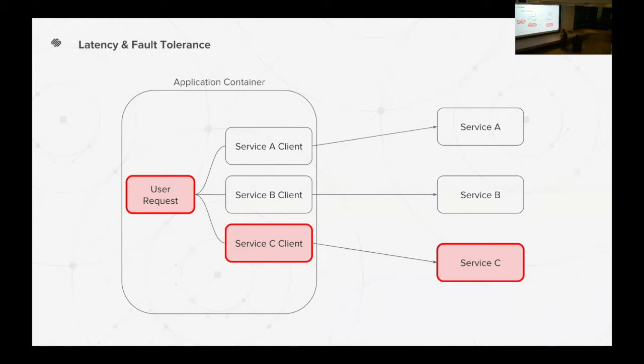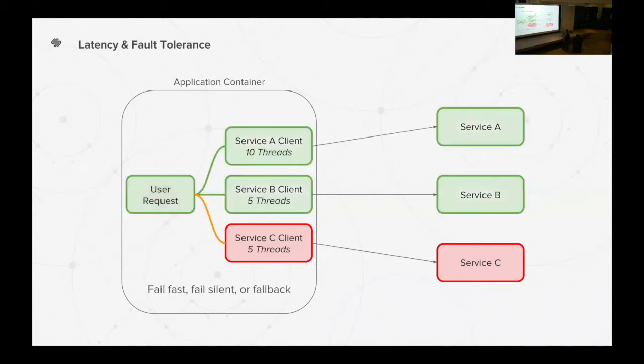It might be that the service has high latency because of a dependency that it has, or that it broke down or is overloaded, whatever it might be. So what we decided on doing was these 3 service clients that the application container has to communicate with other services will, in each of them, have thread pools. And that's the way you limit how many requests you can make to the other services. And if for some reason service C has an issue, the user requests that go through the service C client will fail in a managed way. And you can choose the way you want to fail. You can fail fast, silently, or you can fall back to a cached response, for example. And in this way, even if the user request wasn't able to be made to service C, you can still respond in a good way to your user by saying this is offline or showing something else.